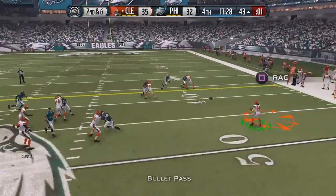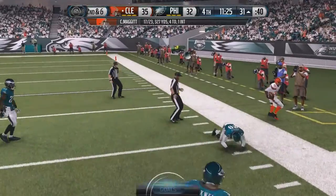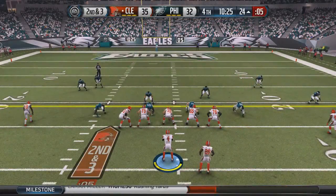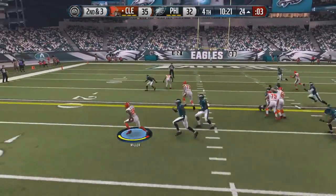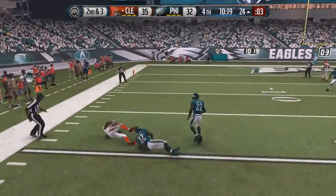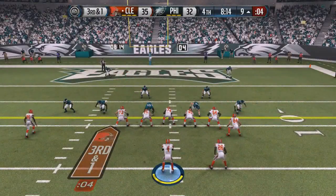Now on 2nd and 6, play action, he goes to the outside. It's caught by Crowell. He has the first down, breaks the tackle, and is forced out of bounds on the play out of the 31-yard line. That would lead to 2nd and 3. Maggot in shotgun, Miller in the backfield. And that's where they go with it. Miller using his speed to get to the edge inside the 20, and finally tripped up by Eric Rowe down at the 19-yard line. 8:15 to go in the game.